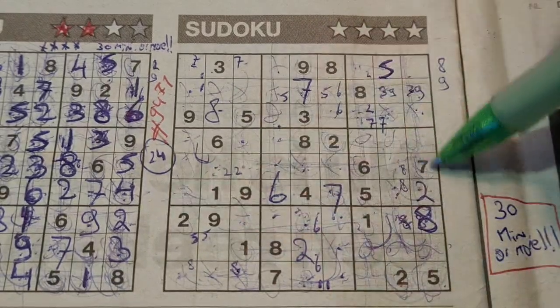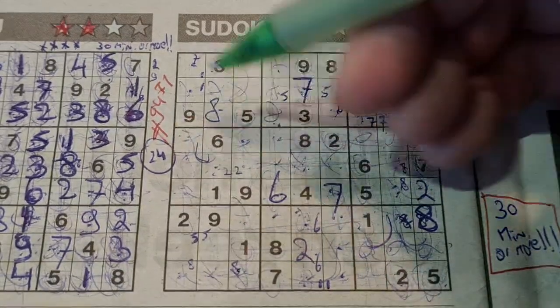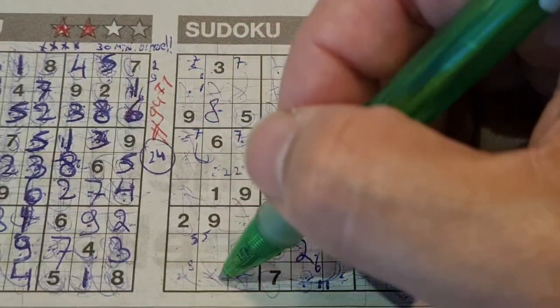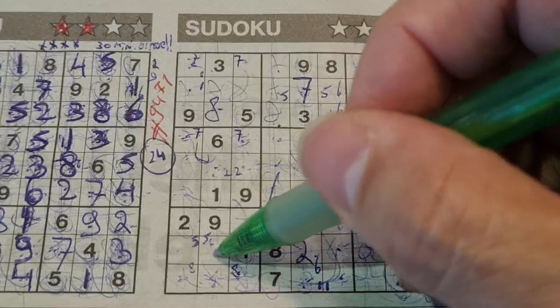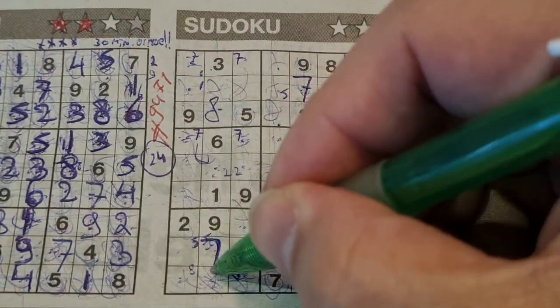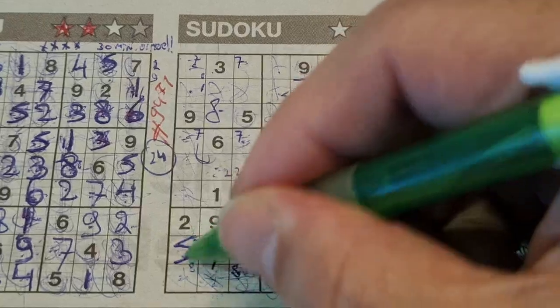7 in this row, 7 in the middle row. So in the row above, the only 2 places left, the 7 could be here, could be there. Here we have a 7, here we have a 7. That means in the second column, the only 2 places left, the 7 should be here or there. We have a 7 in the last row, no 7 there. 7 should be here, and I've eliminated here the 5, so the 5 goes there.